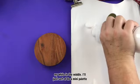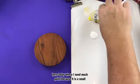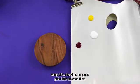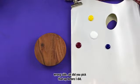Now, I always put my white in the middle. I'll just do a mini palette here today. I won't need much paint because it is a small painting. I'm sticking with my cool colour. Oop, I've put that on the wrong side. Shocking. I'm going to put an arrow on there. Wrong side.